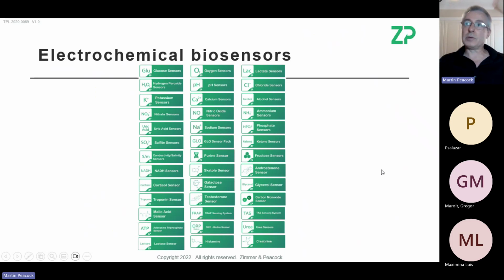Right, okay. So at Zimmer Peacock, we've got a lot of experience in biosensors: glucose, oxygen, lactate. Things like creatinine are also becoming interesting now. I think the big applications at the moment are diabetes, sports and wellness, and there's also some interest in dialysis patients as well.